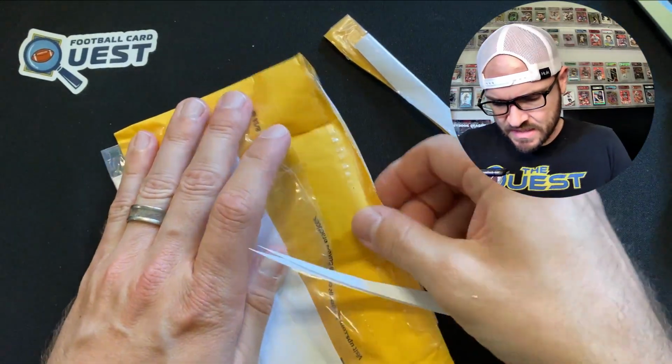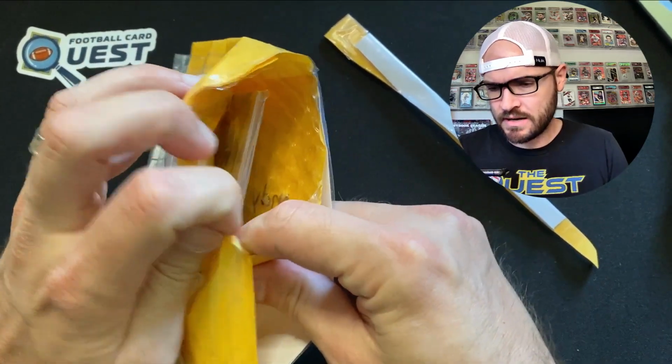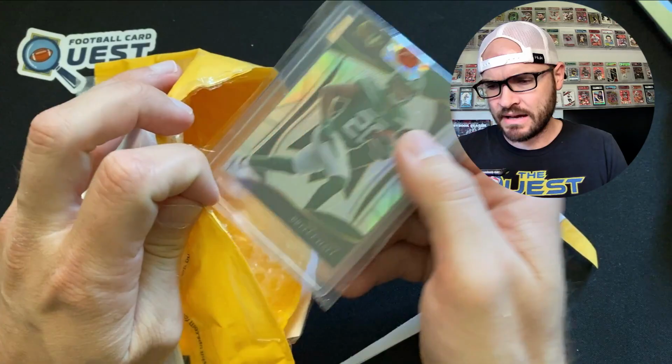I had to cut this one down the side because it's got a wrap, not a bubble wrap, a plastic sleeve around the outside.